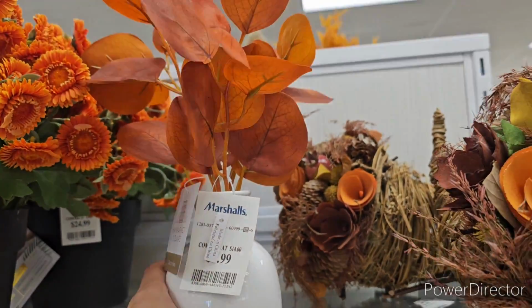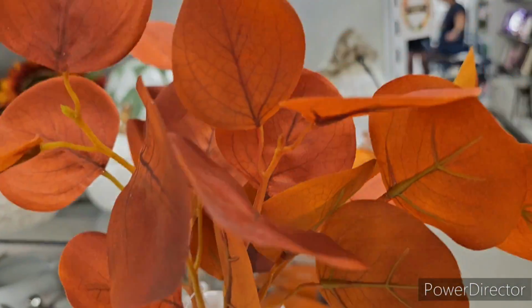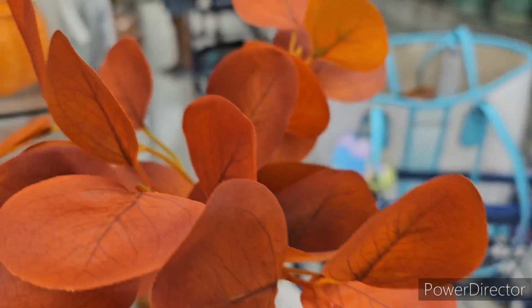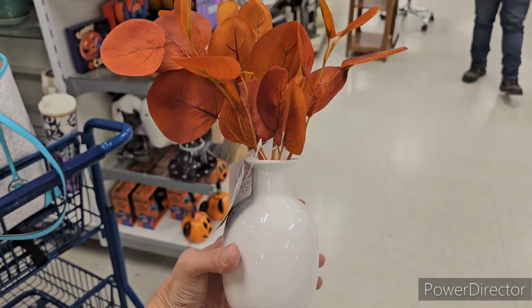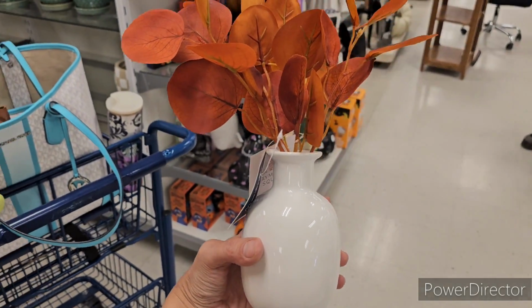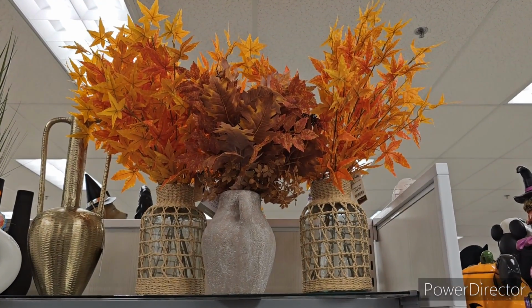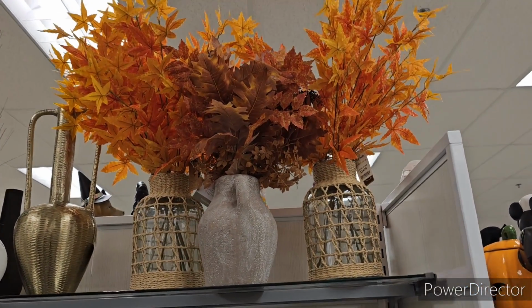It's gonna be $10 for just a simple little orange plant. That is really cute, and it's in a white vase. So here, take a picture of him really quick. He's cute. Oh my God, fam, those are gorgeous. Look at them. I'm gonna take a picture for the end of the video with this. Oh my God, I want them.